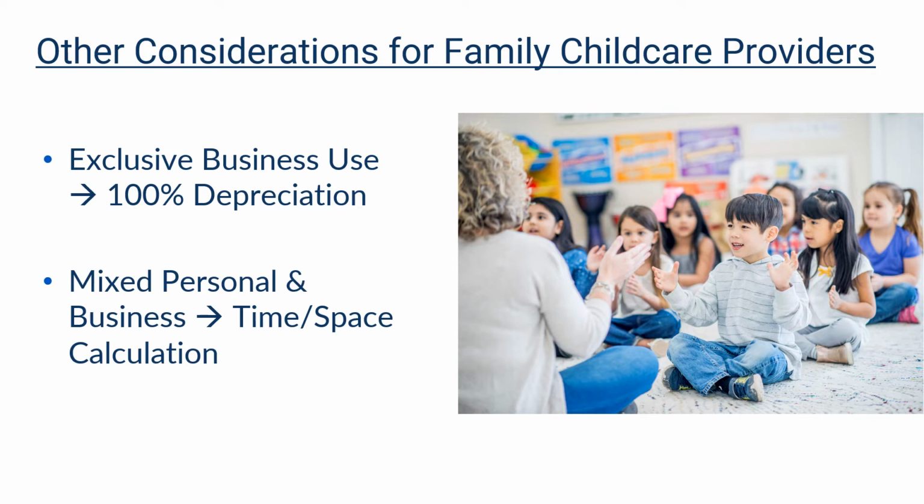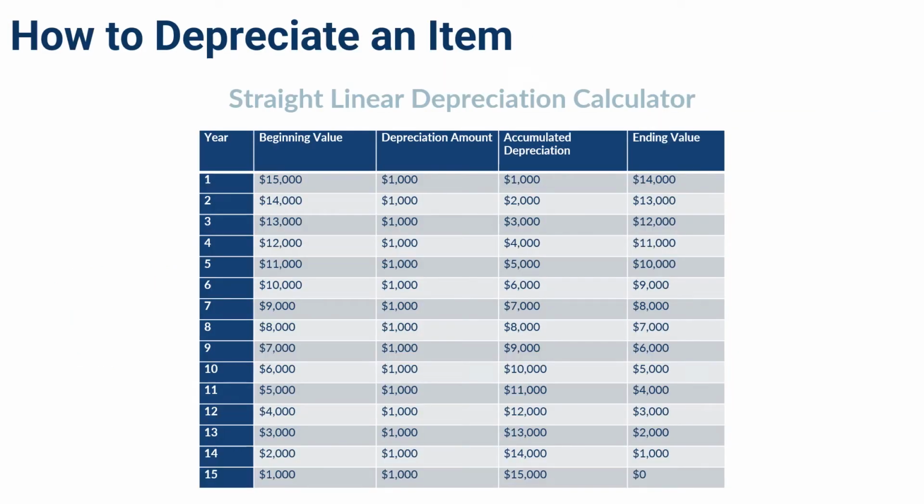Once you have identified a depreciable item, you will need to determine how you can expense it. The most basic way to determine how much you can expense in a given year is called straight line depreciation, though there are some other methods your tax professional may use. In this calculation, you take the total cost of the item and divide it by the total number of years that the IRS says is the life of the item.